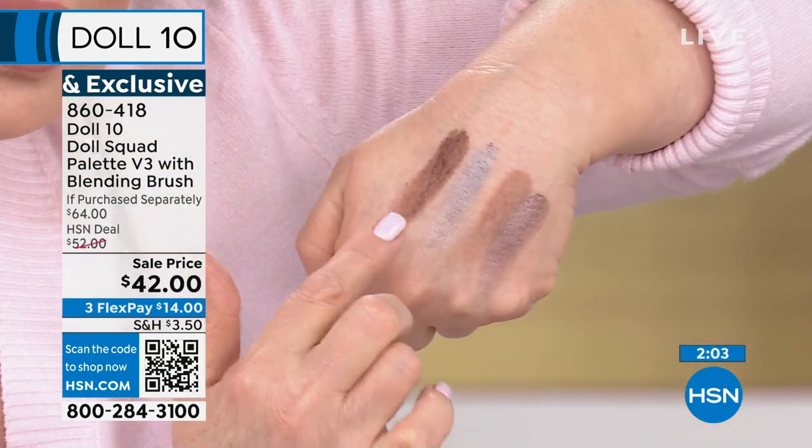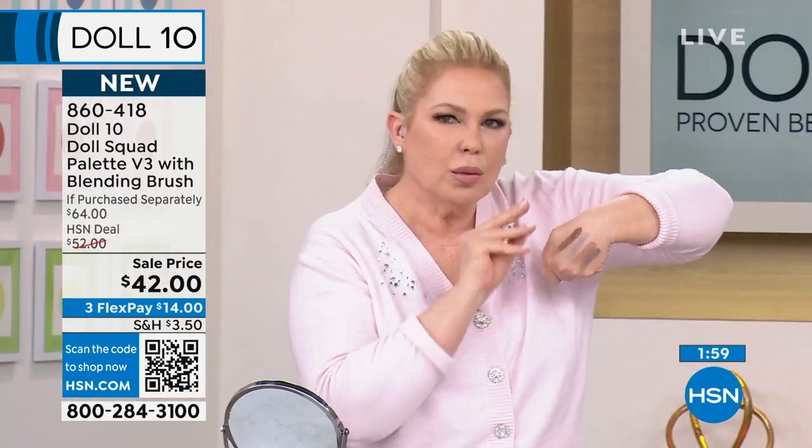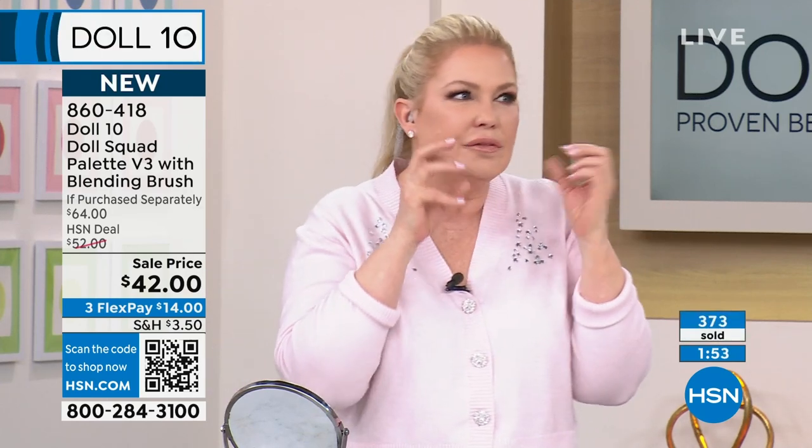Each one of these colors is designed to open up the eye. We want our eyes to look open. If you have blue eyes, they look bluer. If you have green eyes, they look greener. If you have hazel eyes, this isn't a word, more hazeler.